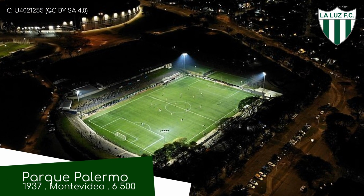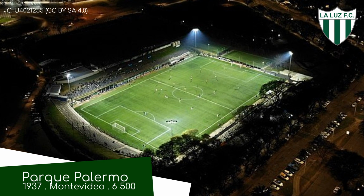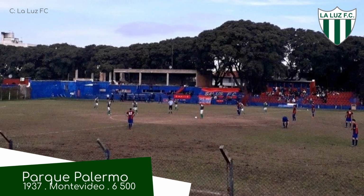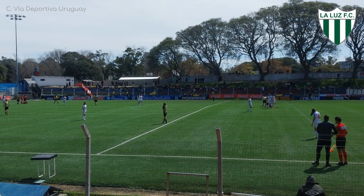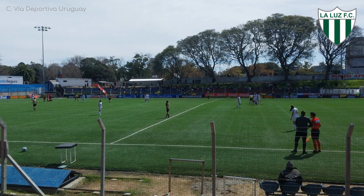Parque Palermo is right next door to a much more famous stadium that'll be coming up soon. As you can see, the grass field was in very poor condition, so they've since installed an artificial turf field, and I've got to say, this is one of the rare instances where I think the fake turf looks a lot better.